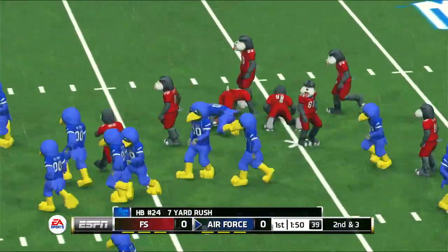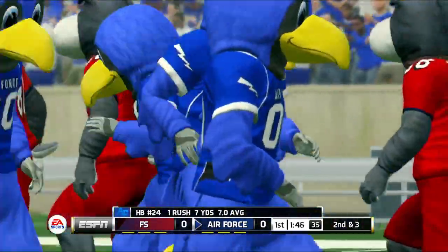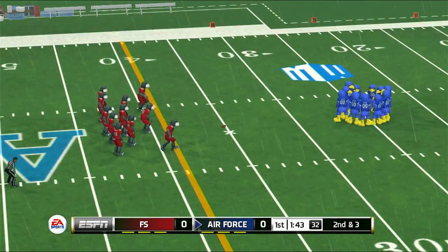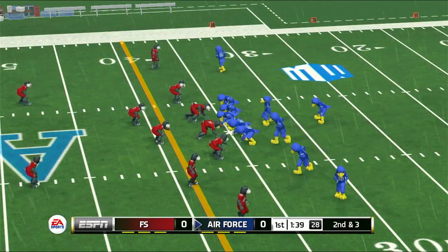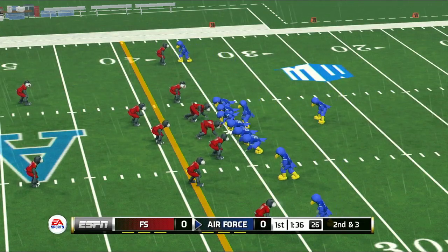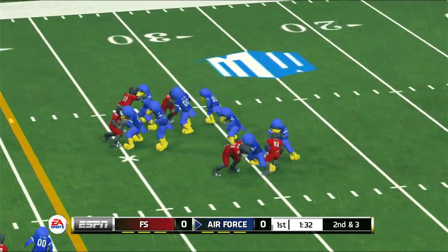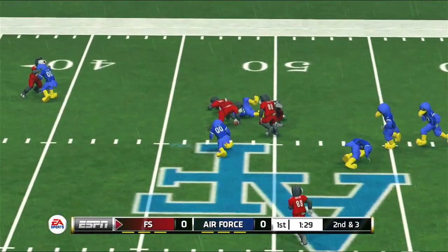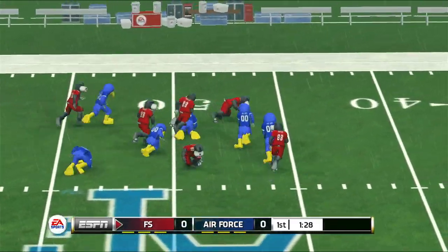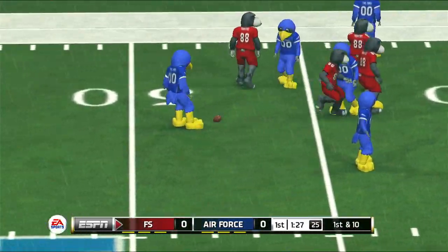Tackled after a decent pickup. Scrambling. Ball is loose. Fumble. It's picked up by the defense. A lot of guys in the defensive backfield are ball hawks, and the safety showed it there by pouncing on the football.